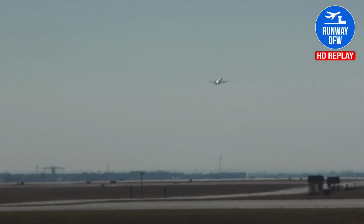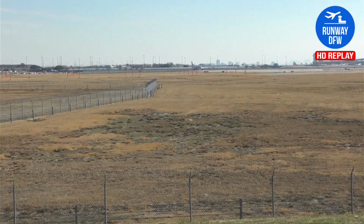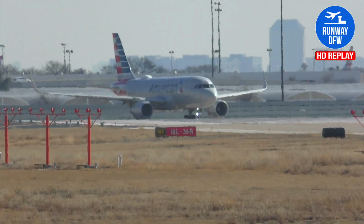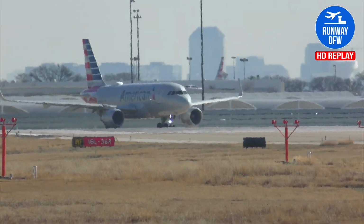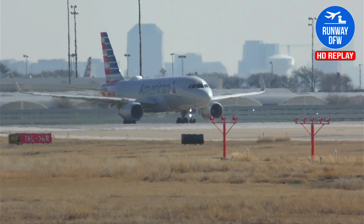Into the Texas afternoon sun. Here's an A319, American Flight 2448, which is about to lift off for Reno.